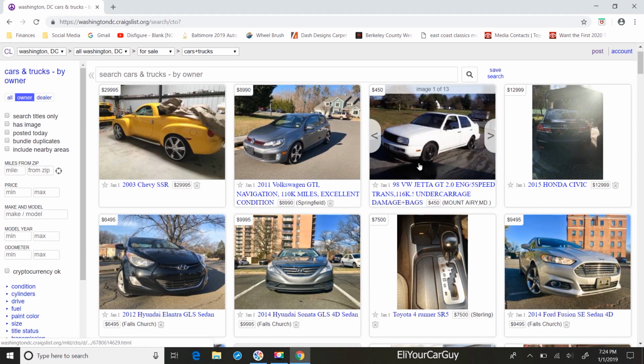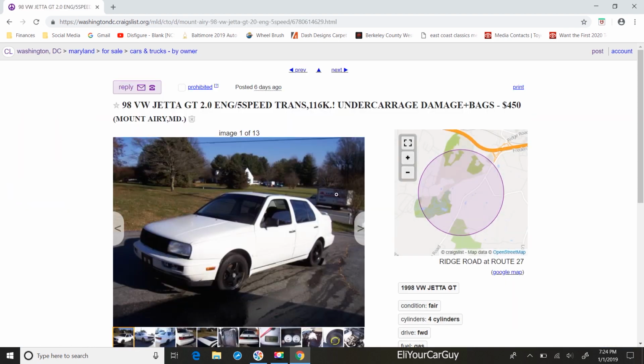The first thing I'm seeing here, and this is really standing out to me as far as the price goes, is at the top of the list. And none of this is pre-set up or anything. I'm just taking this as I go. This is a 1998 Volkswagen Jetta GT 2.0 5-speed with 116,000 miles. It's $450. That price might stand out and you might be ready to go pull the trigger on it. But you have to take a look at this stuff very carefully.